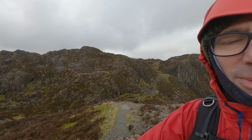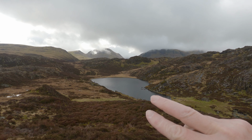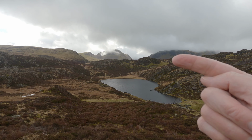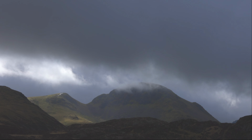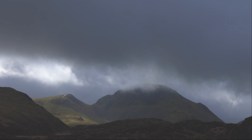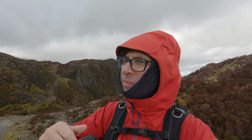Not quite a composition, let me spin you around. This is too dominant in the frame, I reckon. And Great Gable is a bit insignificant. The better option would be to be zooming in, just isolate Great Gable on its own. Oh, let's see if we can do that now. Some nice little light bouncing off that hill fog.